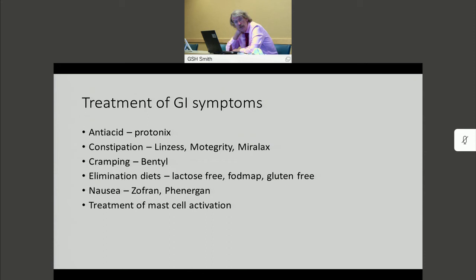I will see patients who have been on a gluten-free diet and had significant improvement in their symptoms on a gluten-free diet in absence of having celiac disease. And that's a common and striking finding that I see. They have chronic nausea, and one of the things that can help the GI symptoms is the treatment of mast cell activation syndrome.